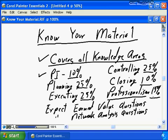And for those of you doing the math, yes, I know this does not add up to 100%. This adds up to a little over 100%, approximately 10%, approximately 25%, and so on, is how the coverage of the exam questions will be.